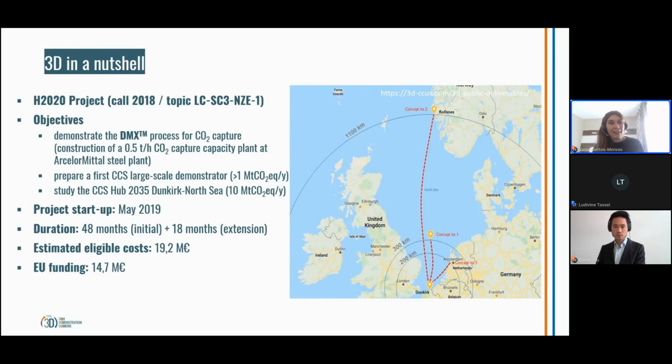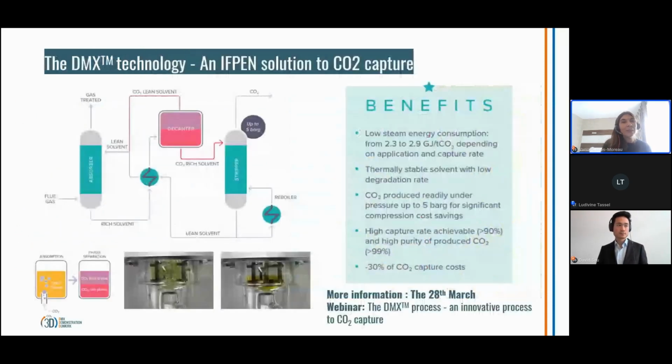So, David, if you can pass the slide. So, the DMX technology. I'm not going to talk a lot about it, because at the end of March we'll have a webinar managed by our colleagues of Axens about the DMX process, and they will explain how this technology is innovative. Today, I just want to show you some ideas about the DMX technology.